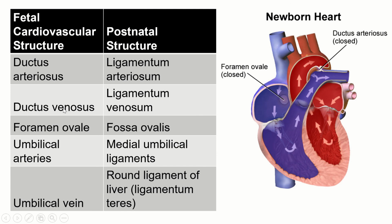The ductus venosus becomes the ligamentum venosum that helps to hold the liver in place. The foramen ovale becomes a fossa ovalis. So it closes, but it leaves a little indentation, and that's that indentation I told you about at the beginning. So just remember, people get really confused and write foramen, okay? Make sure that in the postnatal heart, it is a fossa, which you remember is an indentation. In the fetal heart, it is a foramen, a hole, okay?